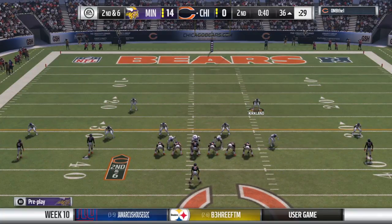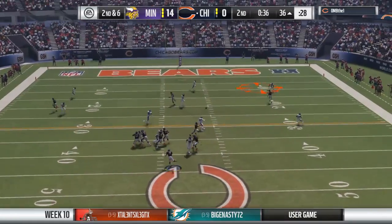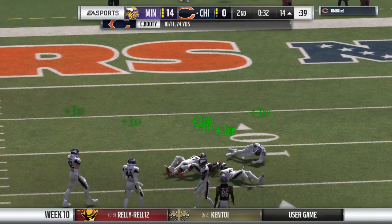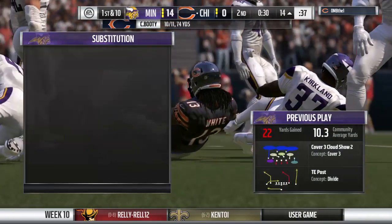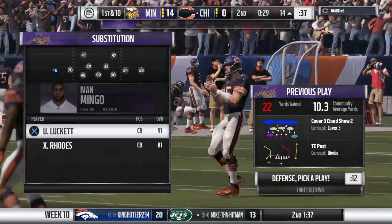Here we go now. 3-19. They'll set up a throw. He completes it right side to White. And he gets this one all the way down inside the 15. Well, we know he's got the speed there. He needed the speed and the hands.